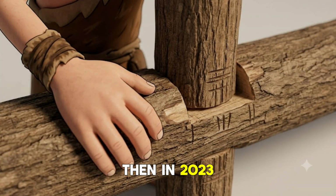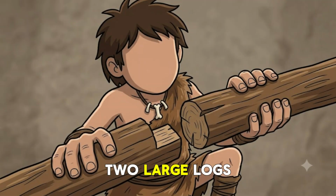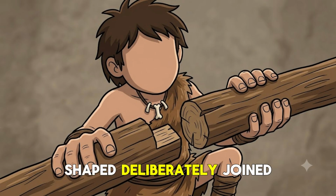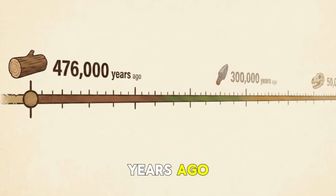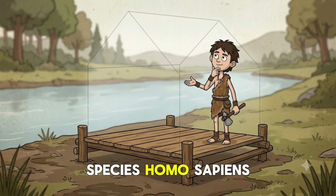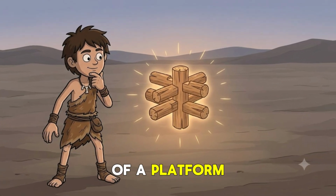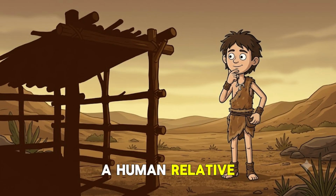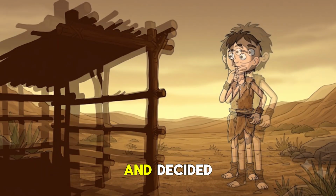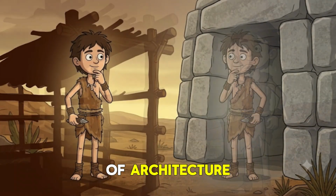Then, in 2023, archaeologists working at Kalambo Falls in Zambia found something that broke that timeline completely. Two large logs, notched, shaped, deliberately joined together, dated to at least 476,000 years ago. Long before our species, Homo sapiens, even existed. Researchers believe it was the foundation of a platform, or part of a dwelling. Someone, not us, but a human relative, looked at two pieces of wood and decided they belong together. That decision is the real beginning of architecture.